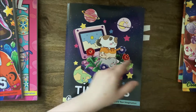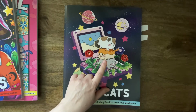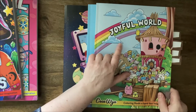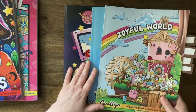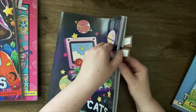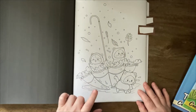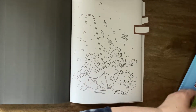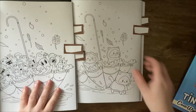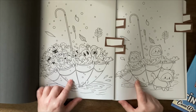What you need to be aware of though, if you have, which I do for comparison, other books from Coco Wyo of this style, for example Tiny Creatures or Joyful World, there is some crossover. There are images that were clearly adjusted but reused. So I'll show you a couple that I marked. For example, you have this very cute picture, one of my favorites, actually, definitely will color that with the little cats. And then you've got the same, really, where the cats were replaced with doodles. So it's really the same image. So there is a little bit of crossover.